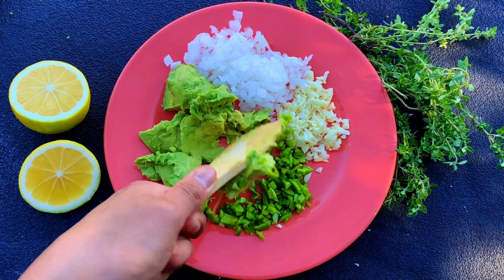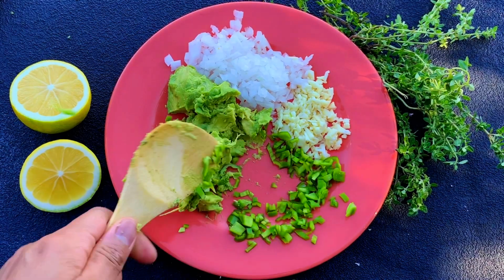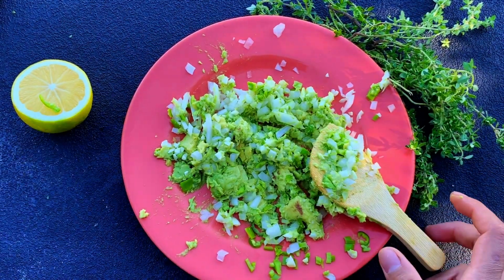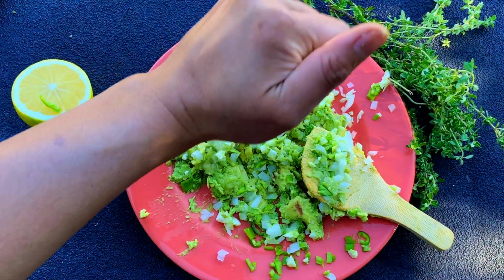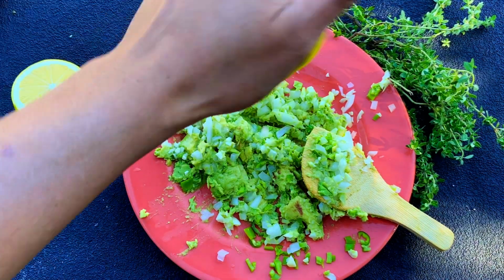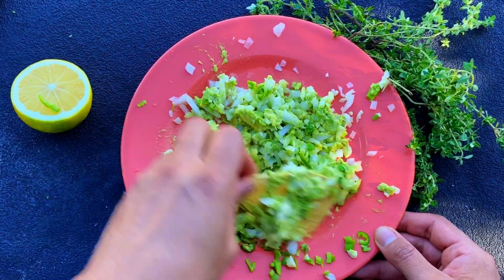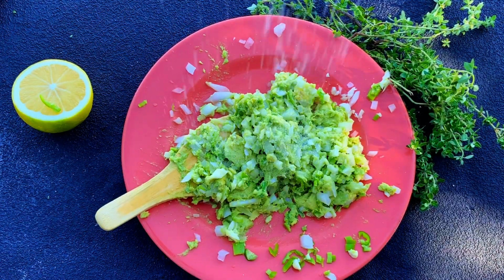Mix all together. Then squeeze half of lemon juice. A pinch of salt.